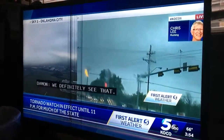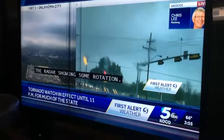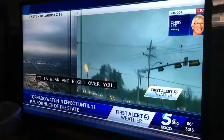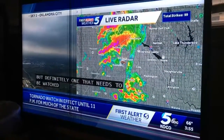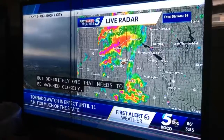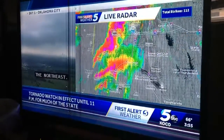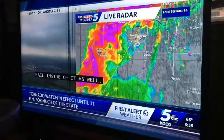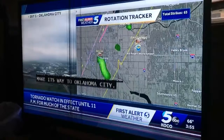It is weak and it is right over you, but definitely one that needs to be watched closely as this storm continues to move up to the northeast, and still looking at quite a bit of hail inside of it as well. So this storm that you see on radar right now continues to make its way up into Oklahoma City, and one of the concerns that we're going to have is this storm coming in during the afternoon commute.